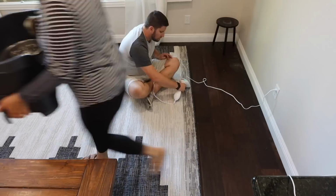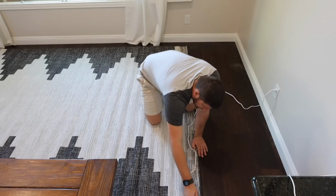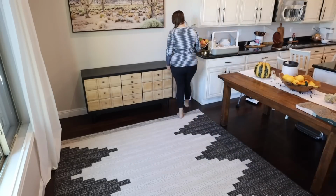Here, Kyle is just using a hand steamer to smooth out the rug. Now, there's a few ways that we've found over the years to help rugs smooth out, and this is one that Kyle found out during my sister's makeover series, but it works super, super well.